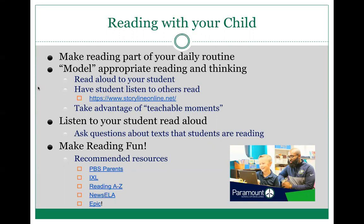And then again, listening to your student read aloud. The more you listen to them read, the more you have your finger on the pulse of where they're at in their reading and their reading skills. And so if you need to support them in any way in that journey, you can either do that yourself, or you are aware of their reading and their skills and you can reach out to their teacher if you need any additional support there.